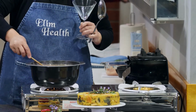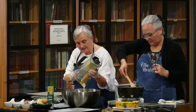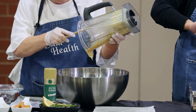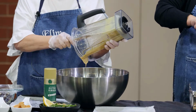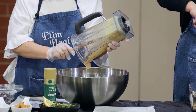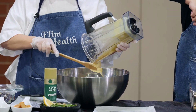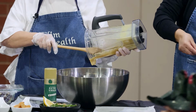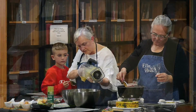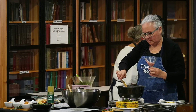Okay, and then you just pour that into your mix. This is instead of eggs. So, am I coming through all right, Joe? Can you hear me through the mic? This is instead of eggs. That's what we do this mix for. A frittata usually has eggs in it to hold it together. And I'll just get a spatula.